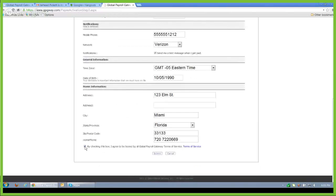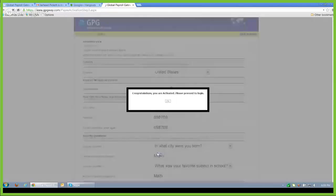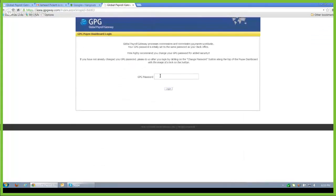Check the box here and then hit submit. Congratulations, you are activated. Please proceed to log in. So you're asked to log in. Each time you're going to be asked to log in.